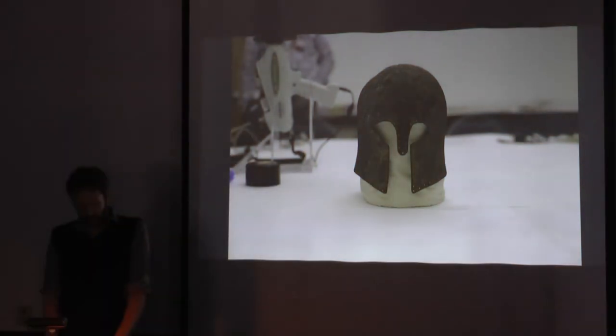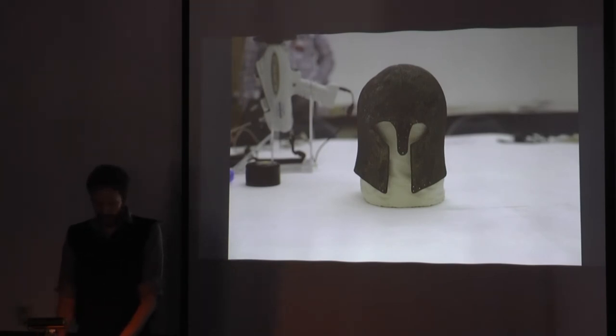It is 22 centimeters tall, 24.1 centimeters long, and 17.5 centimeters wide. The thickness of the metal is 1.5 millimeters, and that's kind of an average because it's not consistent at all. Stylistically, it looks a lot like the Corinthian typology of Greek helmet, which is the most popular type of Greek helmet in the classical period, but it retains several unique and unexpected features. I use the term Proto-Corinthian in my title, and I'll explain exactly what that means later in the presentation.